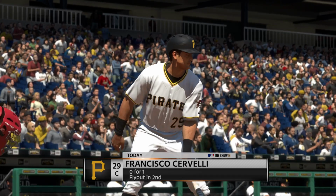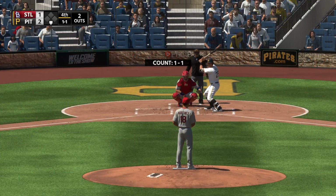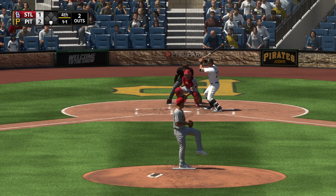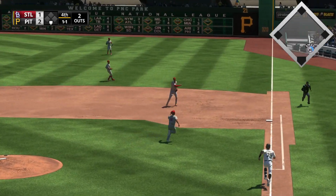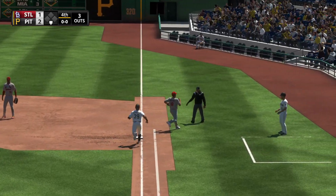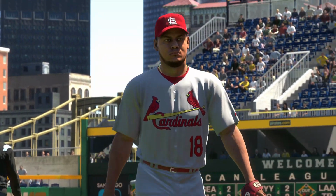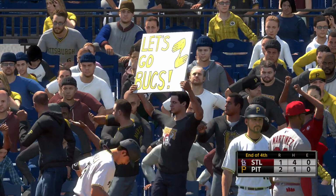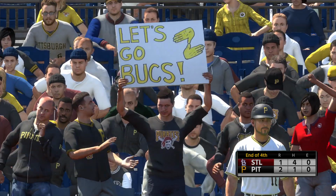So digging in now, Francisco Cervelli. This is on the ground over to first. Scooped up on the backhand. The flip to the pitcher covering as that will retire the side. The sights and sounds of a day at the ballpark. Oh my goodness. More ahead from the North Shore right after this.